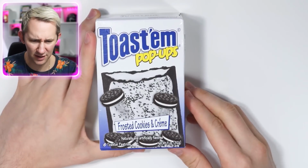Oh! Frosted cookies and cream. Toast-ums. Do they have Oreo versions of Pop-Tarts? They do? I feel like I've never had that. I feel like this is gonna be good. I'm very excited for this.